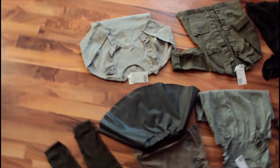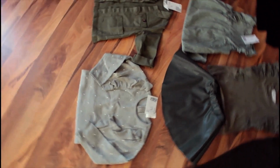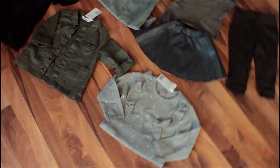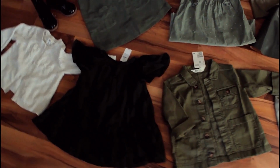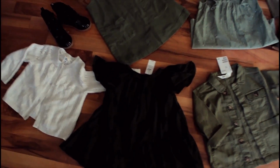So guys, these are my favorite outfits, and I grabbed them for this fall photo shoot. And I'm really happy with all these pieces. She's gonna look so cute.